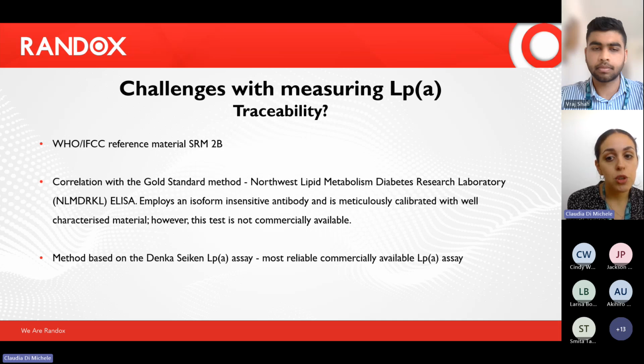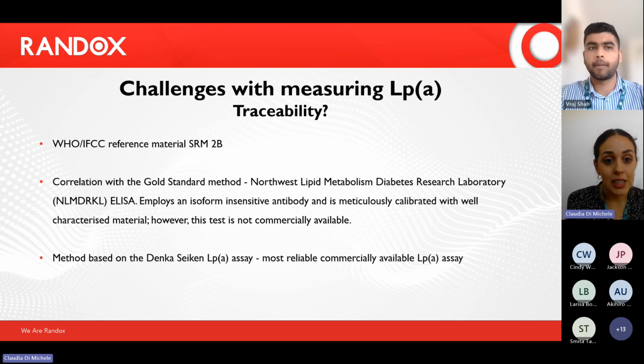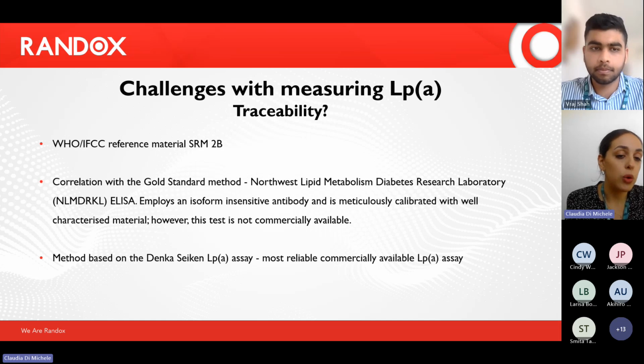There is also an accepted gold standard test, and this is an ELISA from the Northwest Lipid Metabolism Diabetes Research Laboratory. They employ an isoform insensitive antibody, and it is meticulously calibrated with well-characterized material. However, this particular gold standard ELISA is not commercially available. So it is now accepted that methods based on the Denka-Seiken lipoprotein(a) assay are the most reliable commercially available lipoprotein(a) assays.